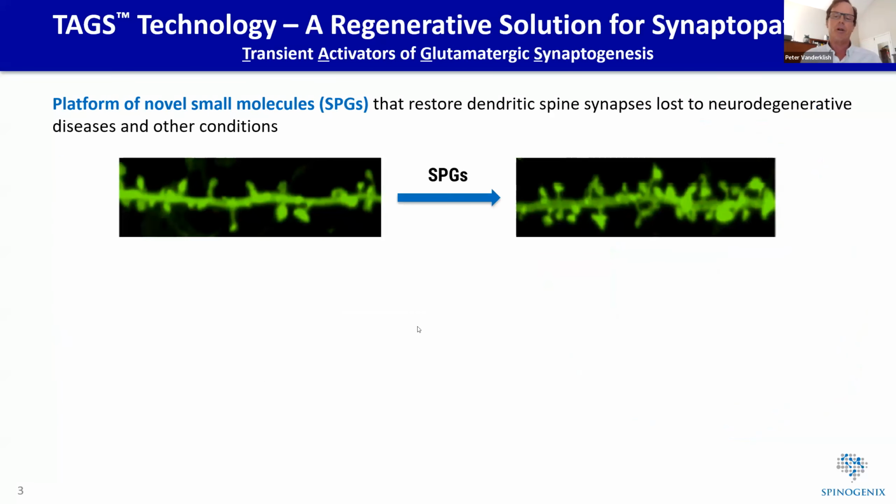Now, to do this, we are developing a novel platform of small molecules called the SPGs that restore dendritic spine synapses. You can see this effect here in these images. On the left, you have an apical dendrite from the CA1 region of a drug-naive animal. On the right, you see one from a drug-treated animal, one treated with SPGs.